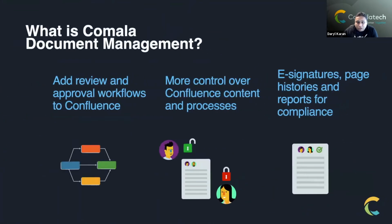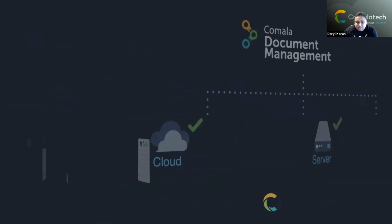A little bit about document management, as I mentioned earlier. Really, at the essence, what Comalatech Document Management does is it takes that collaborated content that you have, adds a review process to it, and goes through the life cycle of that review process. And once it's approved, it's then published out to your internal or external customers. So that's at the essence what it really does.